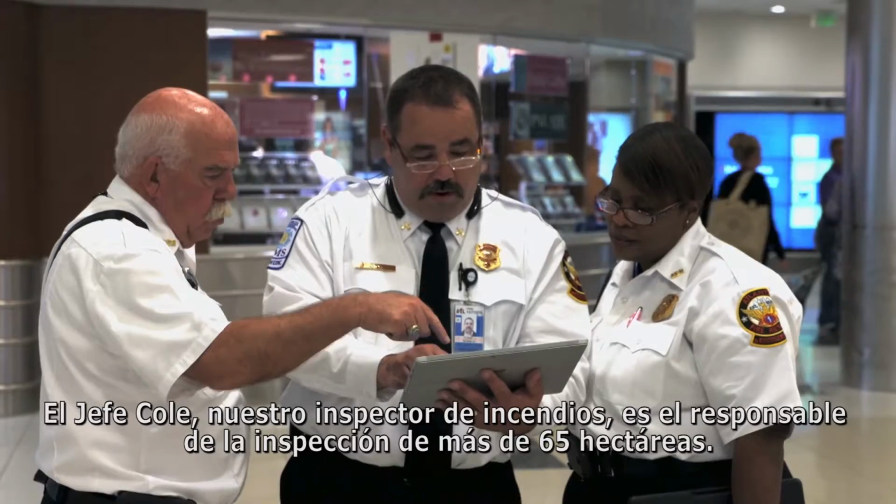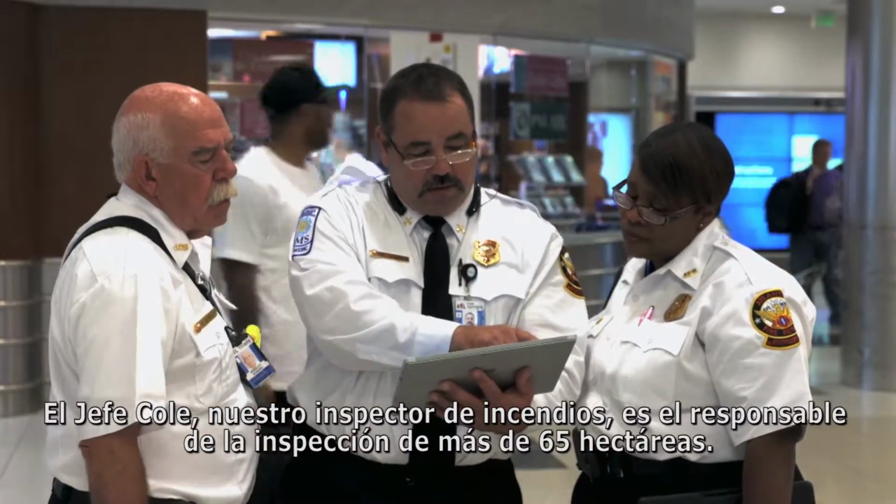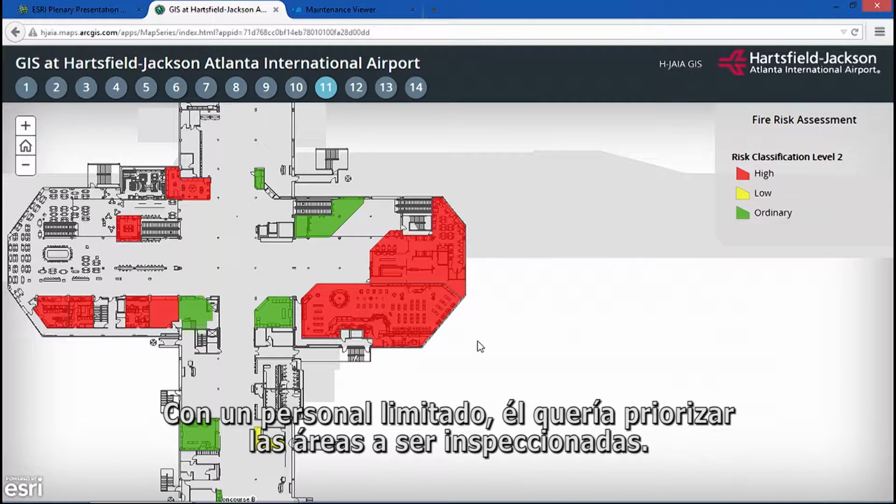Chief Cole, our fire inspector, is responsible for the inspection of over 7 million square feet. With limited staff, he wanted to prioritize the areas to be inspected.